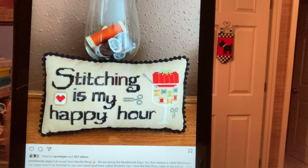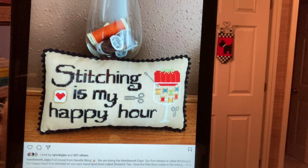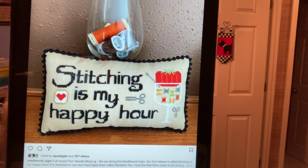And then here is a needle bling pillow. Stitching is my happy hour. We all need to put a little dough bowl in our sewing room and fill it full of cute little pillows about stitching.